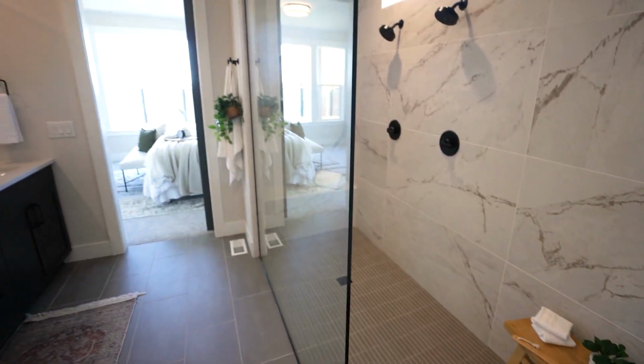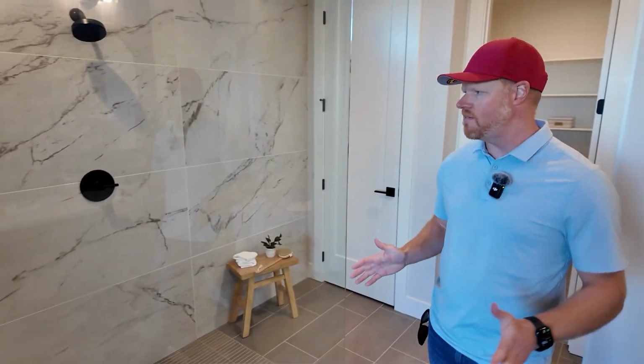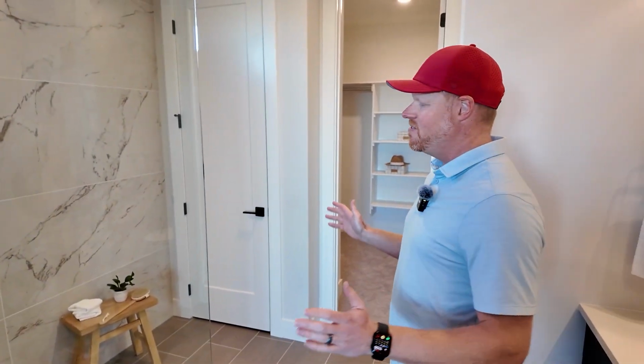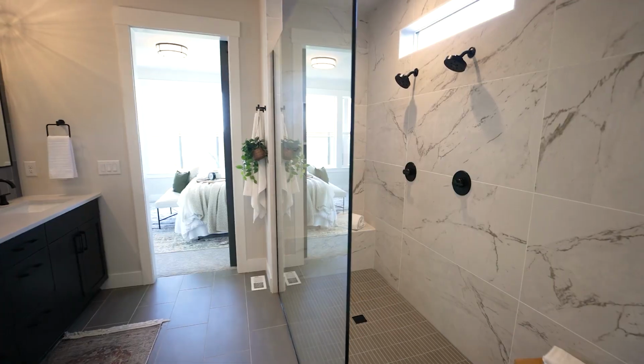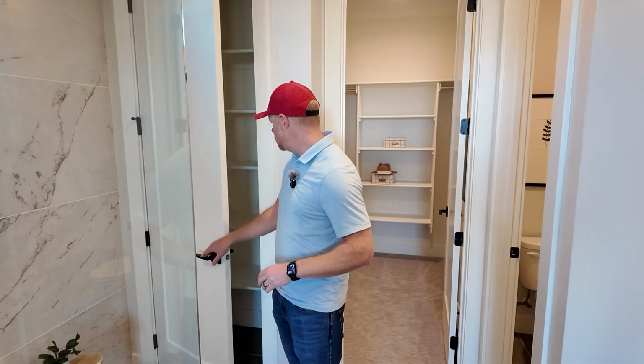Let's go ahead and check out the bathroom. So nice huge shower, walk-in shower. A lot of glass to clean, so make sure you want to get a water softener for sure to keep the hard water off of it that we have here in the Treasure Valley. 2 shower heads, no door on it, so 1 less shower door to clean. Does has, again, plenty of storage.